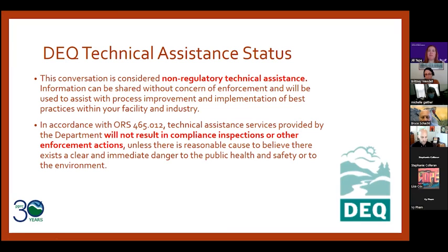We're also joined by members from Oregon DEQ. And just to reiterate, DEQ is participating today in a technical assistance status. So this conversation is considered non-regulatory technical assistance. Information can be shared without concern of enforcement and will be used to assist with process improvement and implementation of best practices within your facility and industry. And just so we are clear, technical assistance services provided by the department will not result in compliance inspections or other enforcement actions unless there is reasonable cause to believe there exists a clear and immediate danger to the public health and safety or to the environment.